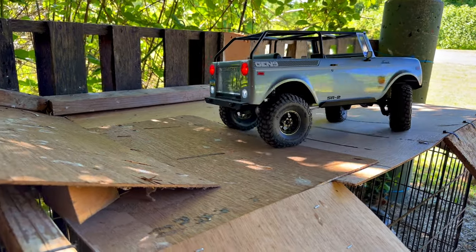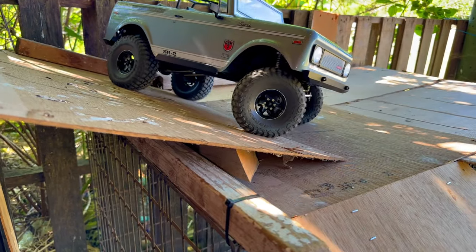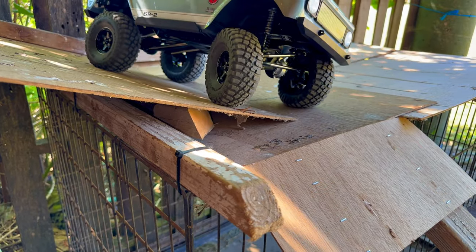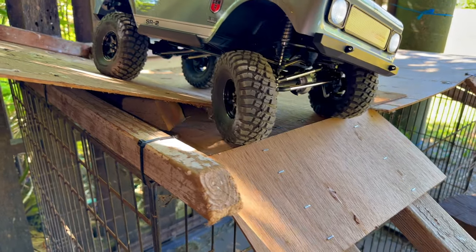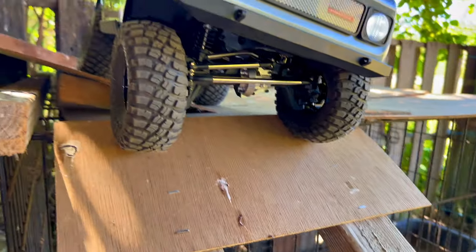All the Axials and everything else, you listen to those guys crawl. Some of these guys are driving in those courses, and I'm thinking, I know that's just the car making noise, but that almost doesn't sound right. Like something's broke.